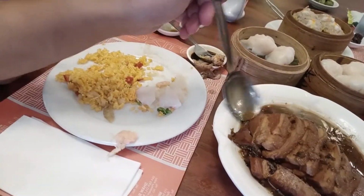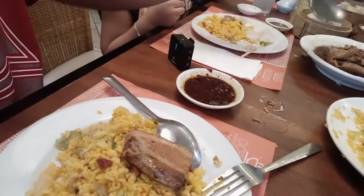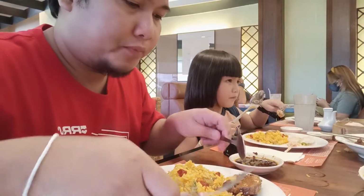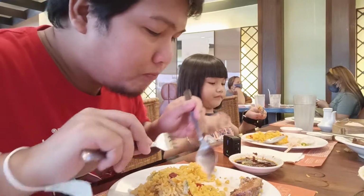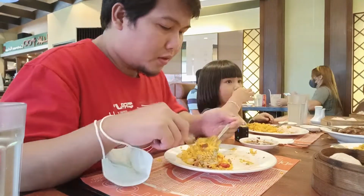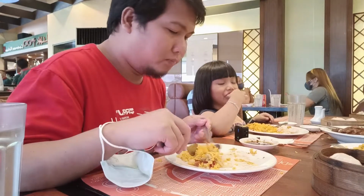Let's try some braised pork. Let's add that sauce. Swap. More hot power.